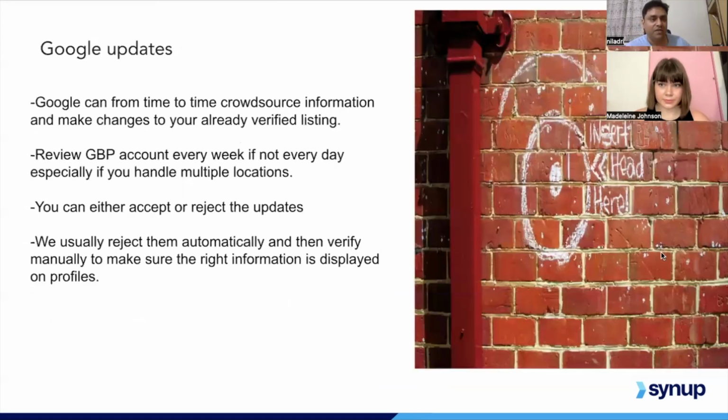Okay, this is another headache that we all have to encounter from time to time, because Google keeps crowdsourcing information and making changes to your verified listing. We assume that once we have verified a listing, it's done and dusted. We don't need to update it ever again. But Google being Google, they can do all sorts of things. They can crowdsource information based on user inputs. They can crowdsource information based on information available on their website or third-party websites and make changes and suggest changes.